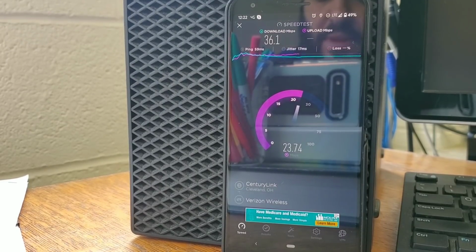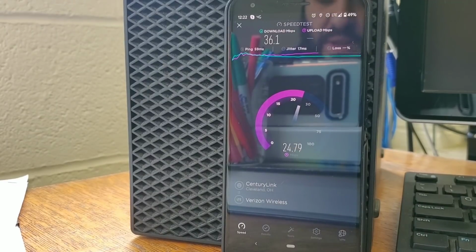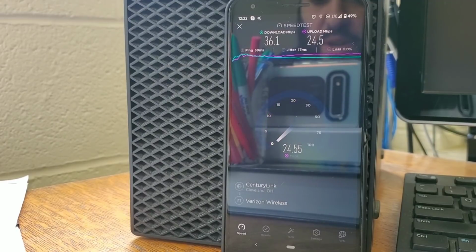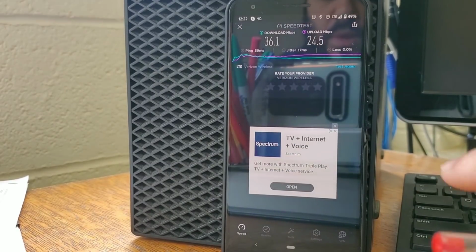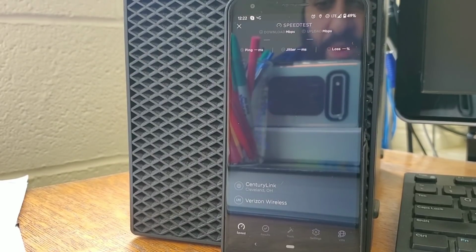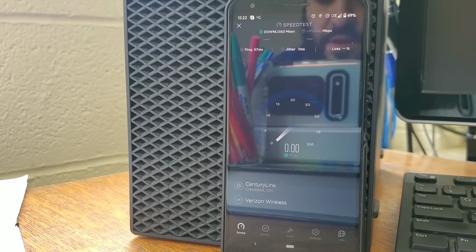Ping is a little high. I mean, it's pretty typical of Verizon to range between like the upper 30s to the mid 50s. That's pretty much what I usually see. I'm gonna do one more test and then kind of wrap things up here.